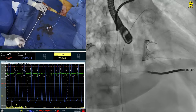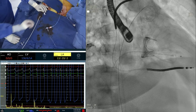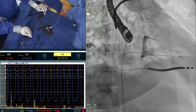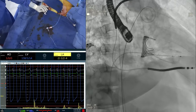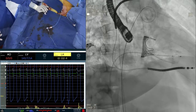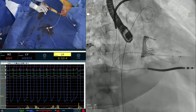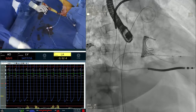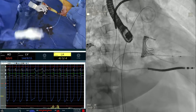So you can see how the trajectory is. It's a very favorable trajectory for a valve-in-valve. Dr. Kinney also showed what an ideal spot is for how you do the transseptal. So this is a very good sign. Now we will have to do the HLS, or balloon. The HLS sheath is?